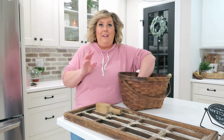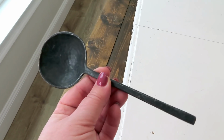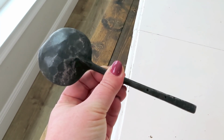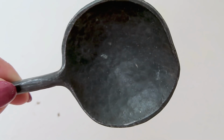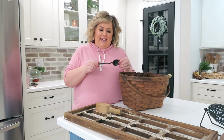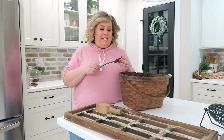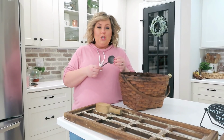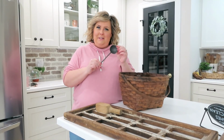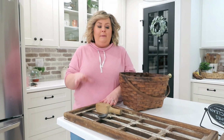And then my last favorite thing that I purchased there is this incredible cast iron spoon. Danny actually loved it. He was like, can we get all of our spoons to look like this? So this is an antique spoon. It's from primitive times, from back in the 1800s, probably earlier than that, but it is made out of cast iron, so it's very, very sturdy. It's gorgeous, the color is stunning, and I can't wait to style this in my kitchen.